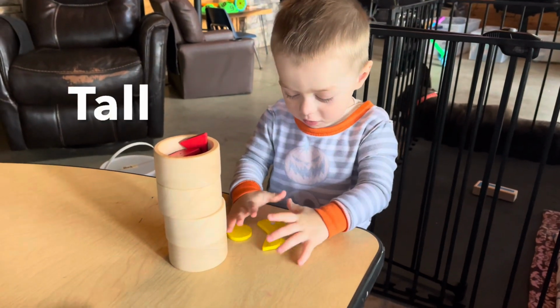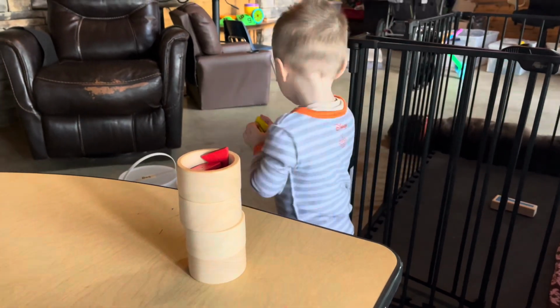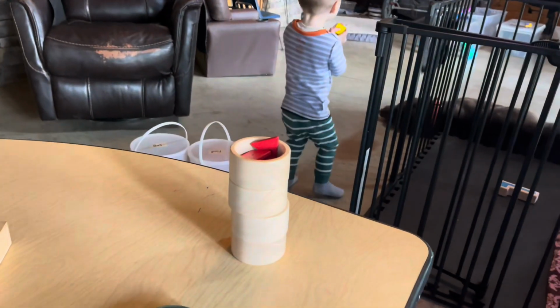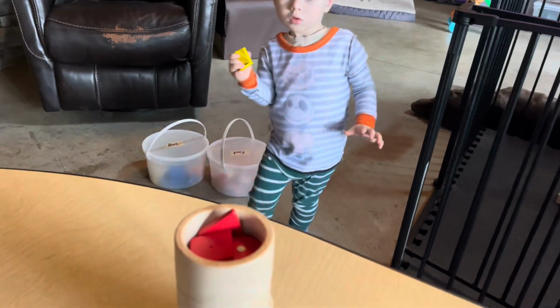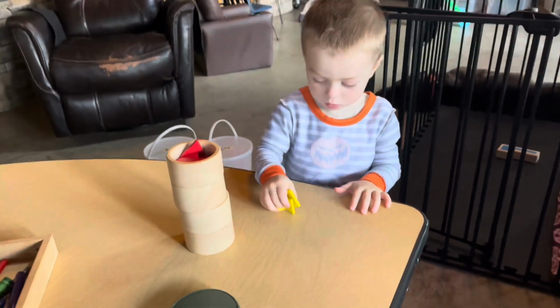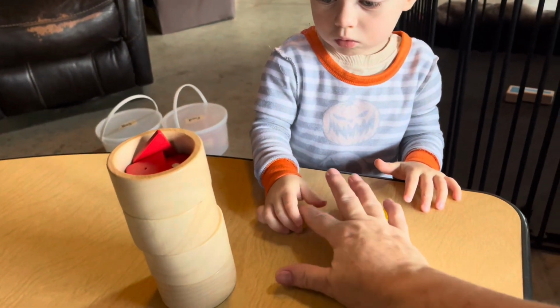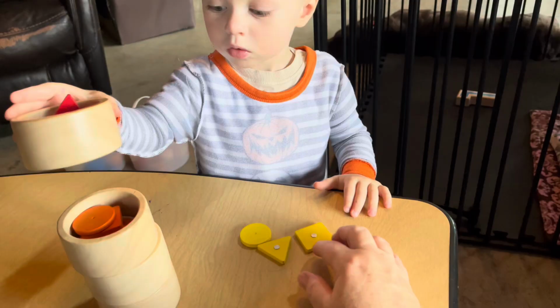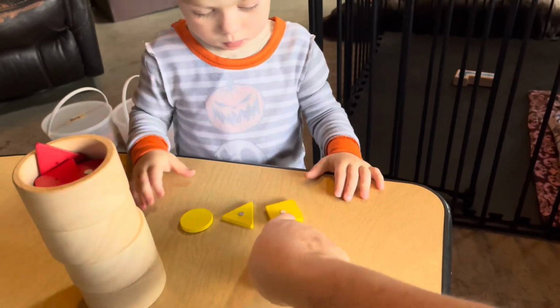It's tall. It is so tall. I know, they're missing. Bring it back so we don't lose those. Good job. We need to find the bowl, and it looks like we need to find the star. We have a circle, we have a triangle, and we have a square.